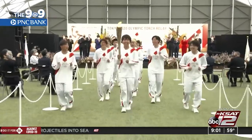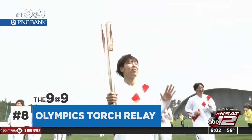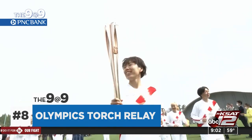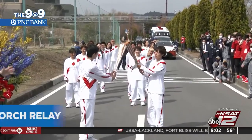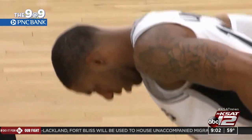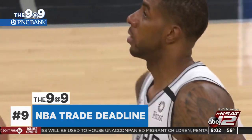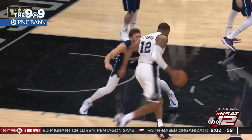The torch relay for the Tokyo Olympics began its journey across Japan today. Some 10,000 torchbearers will travel through the country with the flame before it reaches its destination at the Olympic opening ceremony on July 23rd. The NBA trade deadline is today at 2 p.m. and so far the Spurs have not worked out a trade for the departing LaMarcus Aldridge. And that's today's 9 at 9.